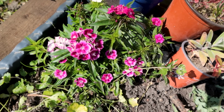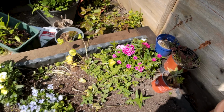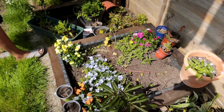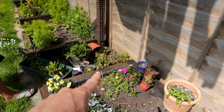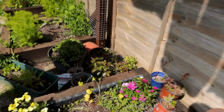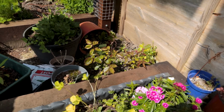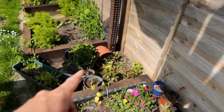Sweet William or Wallflower? Sweet William, I literally think. No idea, I don't remember. There's another ranunculus there hanging on for dear life. They're not dying, they're just not doing anything. There's a little rose there. Yeah, that's a little rose I bought when I was on holiday with my friends, and we all bought one. I think they're called the best friend rose. So we all bought one, but it's not doing very much.